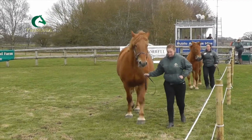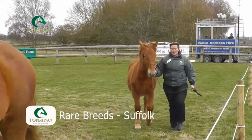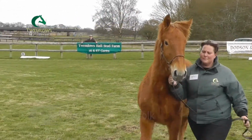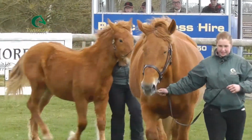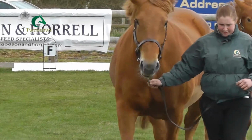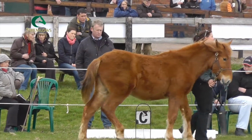This is Samford Amethyst, a Suffolk mare, and that is her yearling called Twemlows Diamond. She is 5 years old and was bred by Mr. George Paul in Suffolk at his Samford stud. And the foal is by Euston Malachite, who stands in Norfolk.